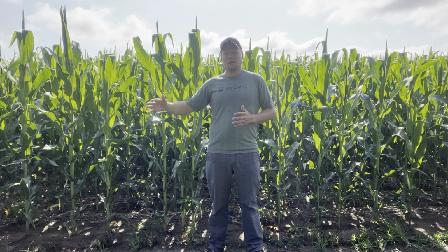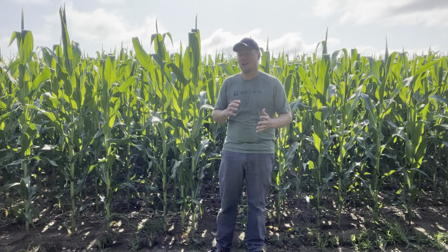Now, if you see tar spot and we're at that R1 time frame, that's a great time to just go ahead and make that application. We see high profitability in PFR, and that also gives us a chance to knock that disease back as it's getting started. But what if we don't see disease yet? So the recommendation there is to just go back out about once a week and monitor for disease progress in that field. Once we see disease, we can go ahead and make that application.